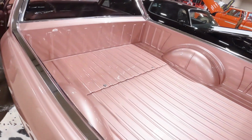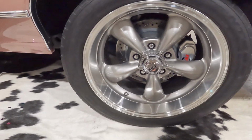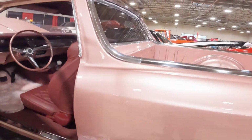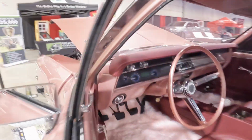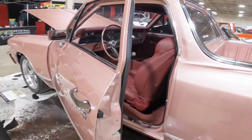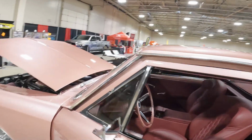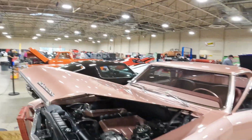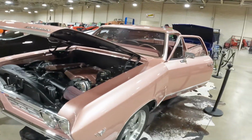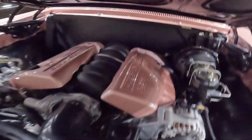Inside the bed, everything paint matches. Portable discs. Interior, pink fur. Look at those doors. It's just every detail. And it is just a really cool mauve pink pearlescent. LS in it.